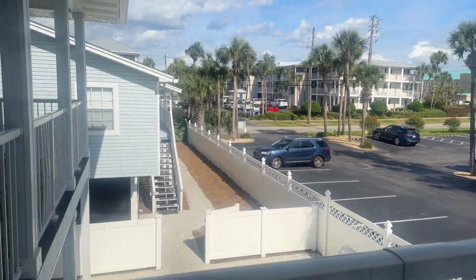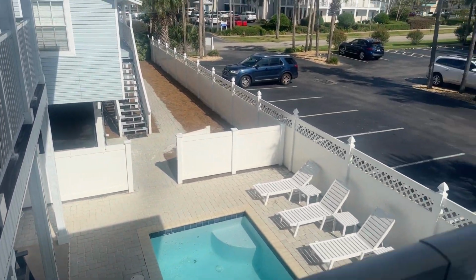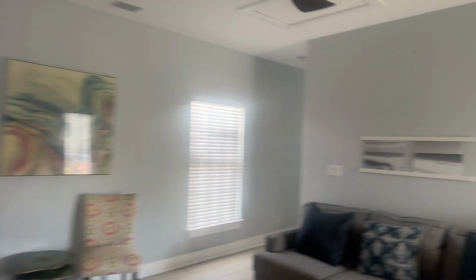And give you a quick view of outside. Again, we were like a block from the beach, which was really nice. Really centrally located. We weren't too far from a Publix, liquor store, chain restaurants, mom and pop restaurants. We ended up going to Crab Island, which I'll insert a little video of that here.